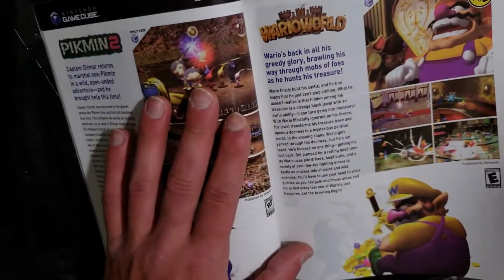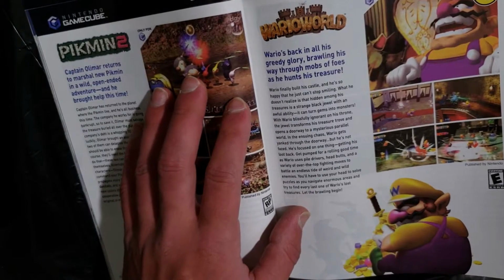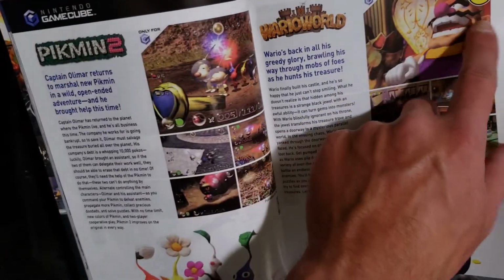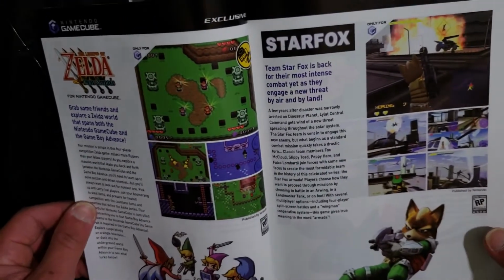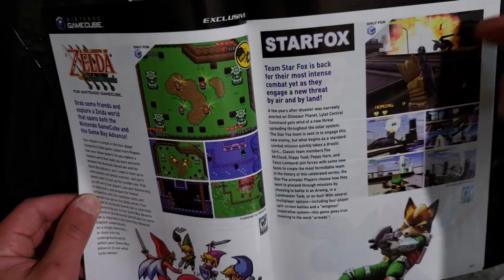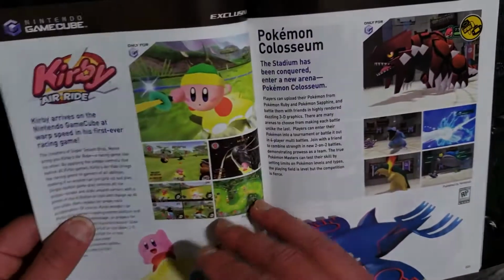what can you do with the GBA? Doesn't say? Doesn't say. I wonder, I gotta look into that. Maybe on GameFAQs they'd have that info. Star Fox, see? Not even the finalized name. This is Star Fox Assault. So they were just calling it Star Fox.